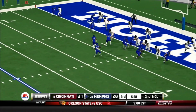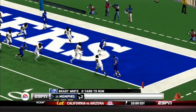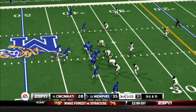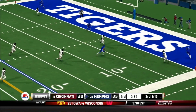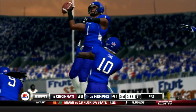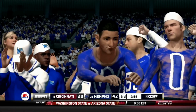Let's go to the third quarter now. Memphis has the ball, 2nd and goal. 6:16 to go in the third. Brady White's going to keep it again. And Memphis lengthens their lead out to 14 points. Now it's cut to 7 again. At 35-28, Brady White, a strike down the right side of the field to Travion Samuel. A touchdown for Memphis, and they're back to a 2-score game.